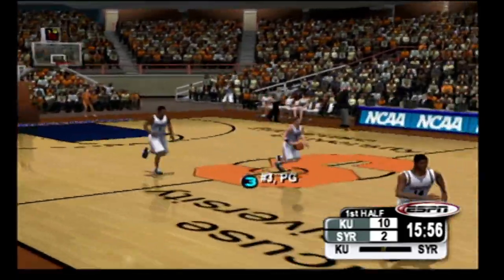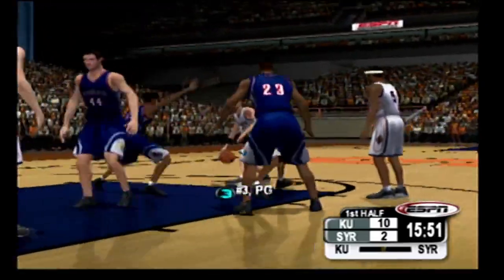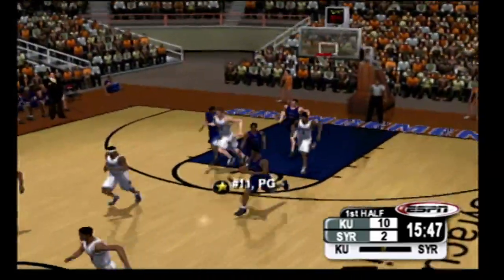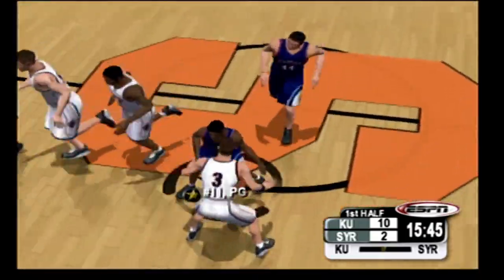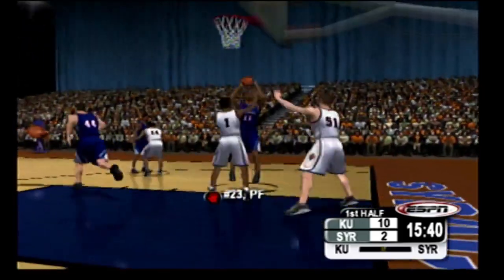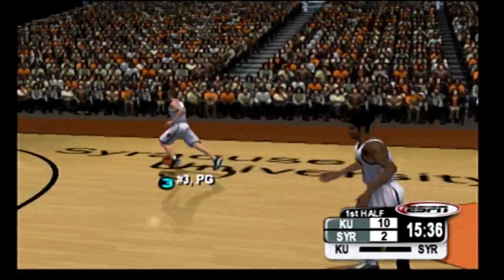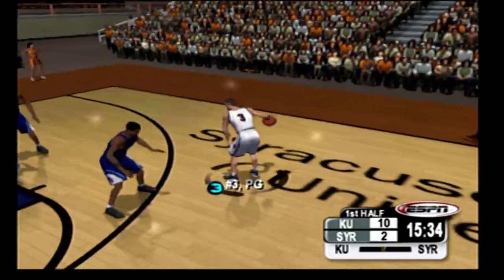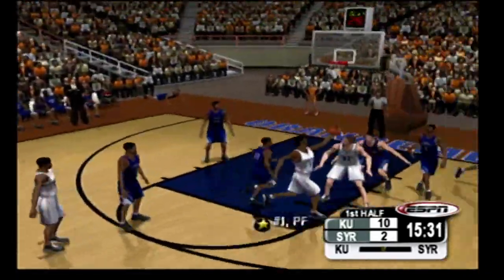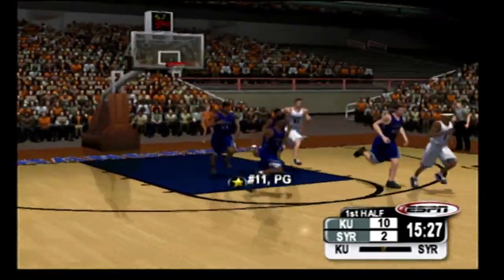The Orange Men are down by 8 with the ball. For 2. 3 misses, and the run continues. Here comes the fast break. They feed it inside. A great block right there. One can't stop the run.